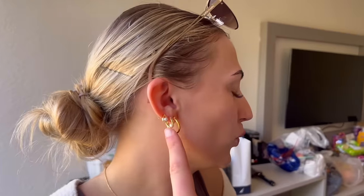TJ Maxx. Jesus, that was a close-up zoom. TJ Maxx. TK. Not TJ. Oh. Not in America. But yeah, we got these. Look really nice. I'm very happy.